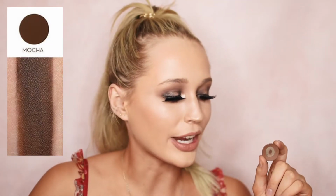So next up is Mocha, which is obviously another one of my favourites. It is my go-to deep brown. I use this pretty much in every eyeshadow look. It's perfect for deepening up a smoky eye. I also use this to smoke out my eyeliner. I use this all the time. It's honestly just the perfect deep brown colour. It's not too warm, not too cool. I just don't know what to say. It's the perfect colour.